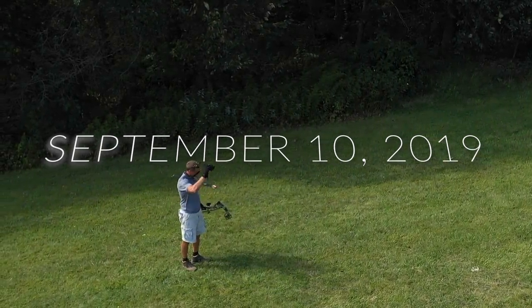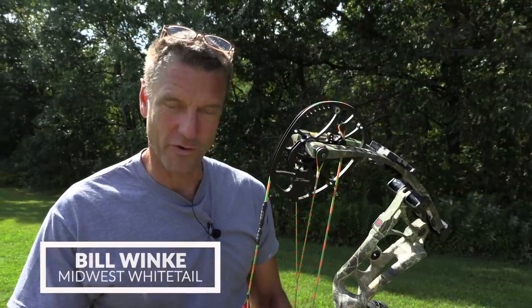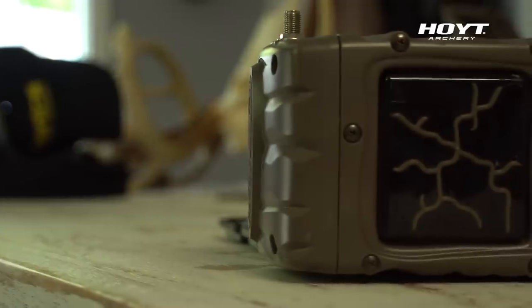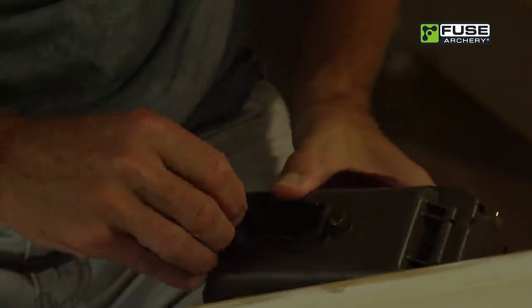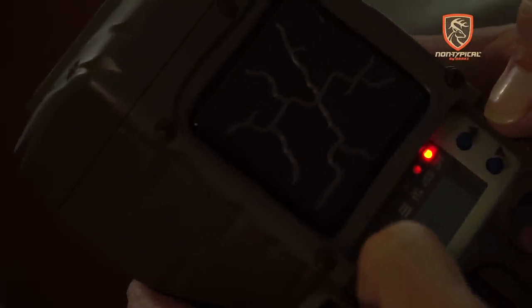Today's the 10th of September. I'm gonna take my 60-yard group first, and then we're gonna go out on the farm and put some cameras out. I'm gonna walk you through the process that I use for figuring out where to put the cameras and how to set up to get my initial inventory. So this is it. I haven't put a single camera out yet. Today is gonna be the first day, and we'll take you along on that mission.